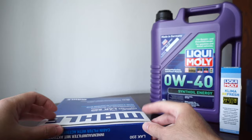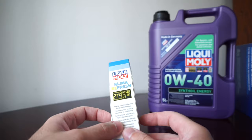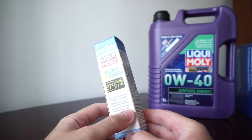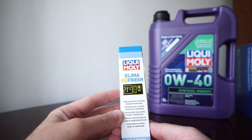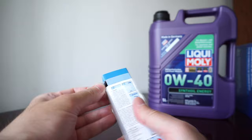Let's put this aside. Now, related with the cabin air filter, this is also the first year I went for a liquid MAL cabin refresh diffuser. It comes in this box. It is smaller in quantity than the ones I've used from Caramba in the previous years, and costs also more, but I think it's really worth it. Let's see how it looks.